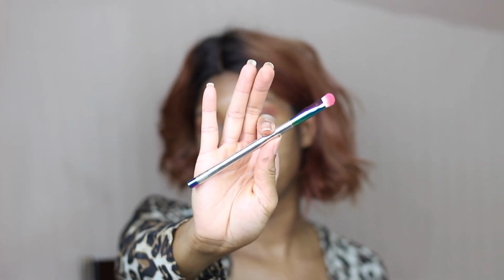So I'm gonna go back with that Get a Grip and place a little bit onto my lid. I'm gonna take my Pure Cosmetics shadow brush from the My Little Pony collection, and I'm going to take the shade Midnight, which is a deep bluish purple shadow. I'm going to pack that onto my lid.